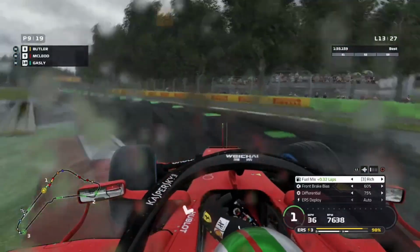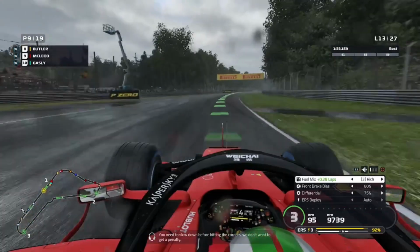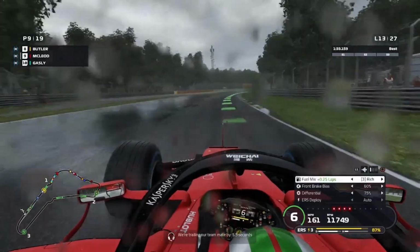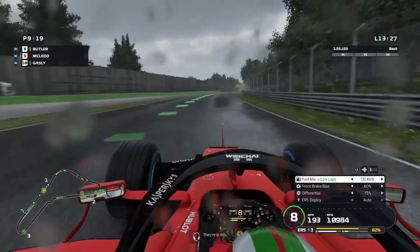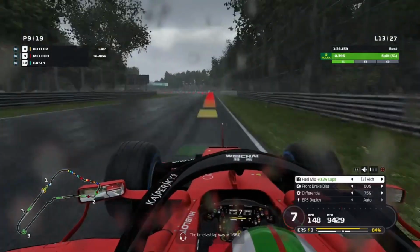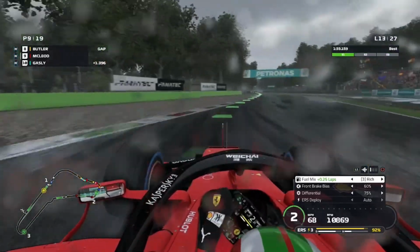I can't get the car slowed. You need to slow down before hitting the corners. We don't want to get a penalty. Yeah, we're trailing our teammate Vettel by 5.5 seconds. I think they're on old wets. They're in 6th now. Vettel's making good progress for the Tifosi. I'm trying to get back to where I was.